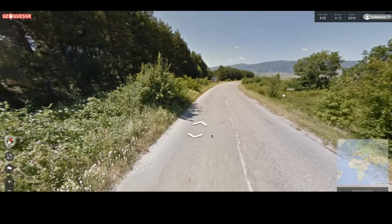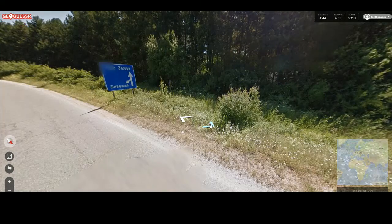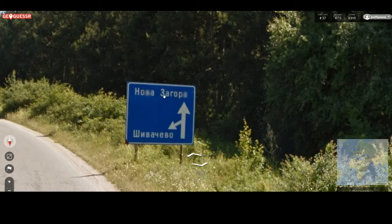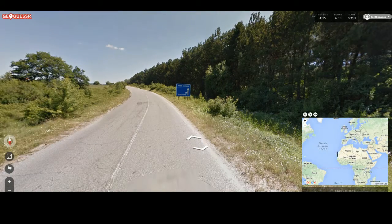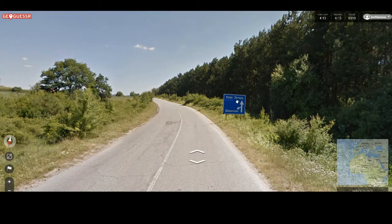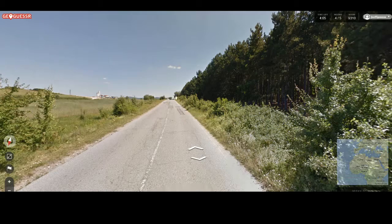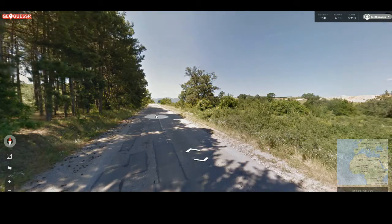Okay, we see some houses or farm in the distance. We have a sign here that tells us we're in Rosa Tri Aropa. I can't read that. Could be Russian or some other, like Bulgaria. Should we go towards this intersection here? I kind of want to say this says Europe in some way. But I don't feel like I can be very certain of that.